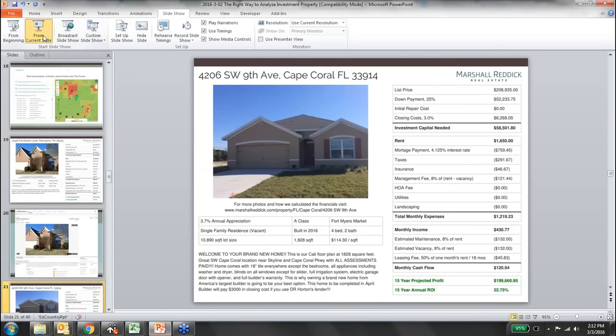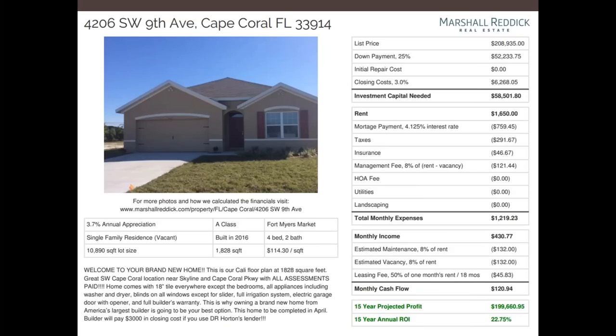So now let's talk about this property. This is an A-class property in the Cape Coral market, which is southwest Florida, about 2 hours south of Tampa. And what we noticed from this property is it's brand new, built in 2016. The appreciation is much higher. That's because it's in this market of Florida that's seeing much higher percentage of annual appreciation than a market like Memphis. And we noticed that we're getting our monthly income on the right of $430 a month, and then the monthly cash flow of $120 a month. So still not very bad. I think that's still very good income, especially on a brand new property in a market like Florida.